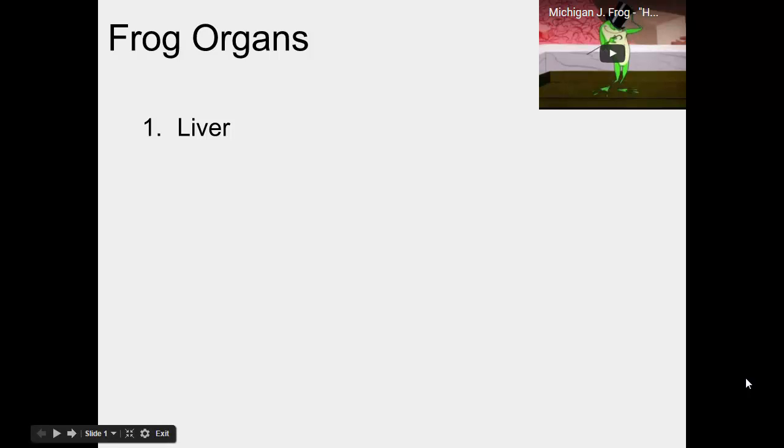So we have looked at all of the different body systems now. As we've gone through the human body, our packet, we learned about all those various systems, the organs within them. So now it's time for us to look at what they actually look like. And so what we're going to do today is for each of these organs, I'm going to review with you what it does, its function, and show you what it looks like in the frog.